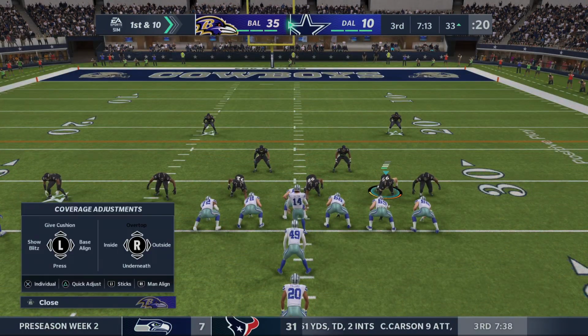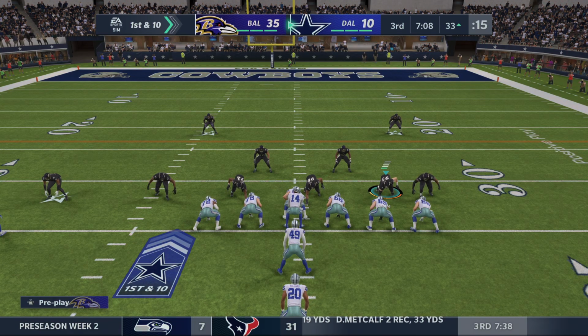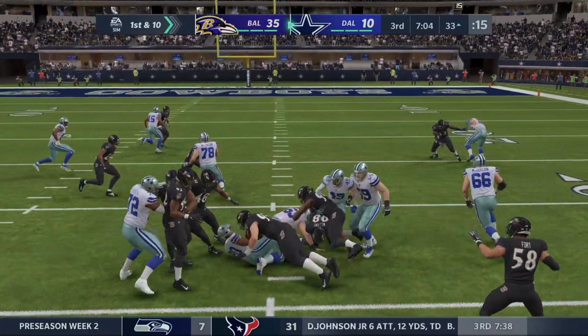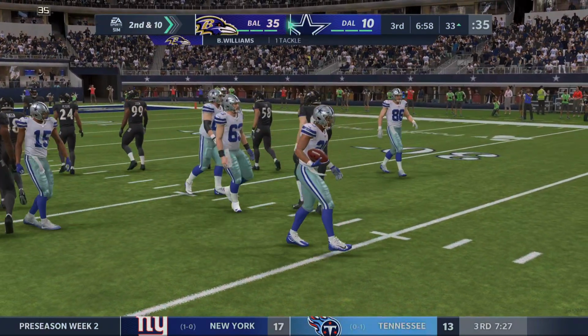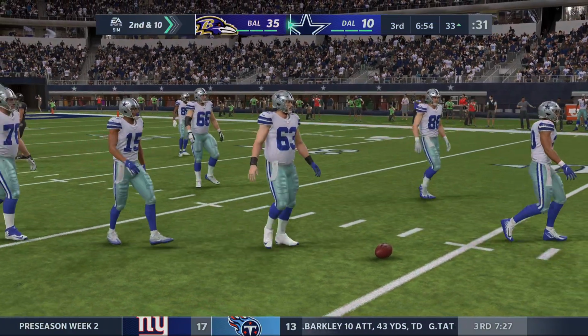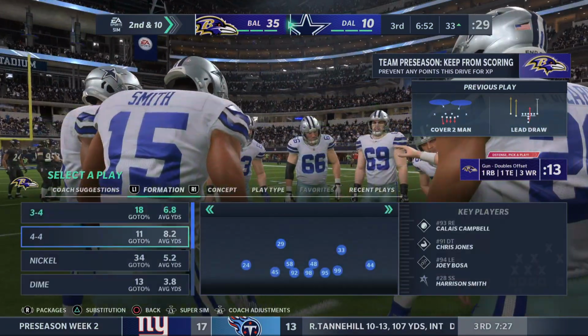So they'll come up 1st and 10 now from the 33. On the draw, it's Pollard, and he'll just plow right into a host of tacklers. Nothing there at all, and it'll be 2nd and 10. Now that's a mountain of a man that just made that stop, isn't it? But he's more than that. This guy's nimble and quick. More than a space eater, he just made a great play there.